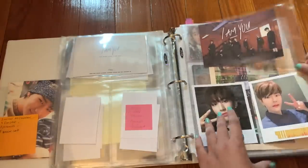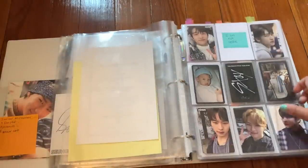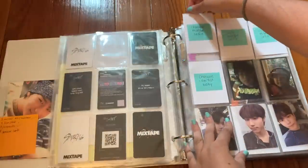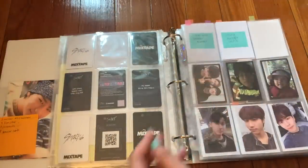Great. Awesome. Fantastic. All right, now moving on to the photo cards. Okay, so the first ones we have are some mixtape cards. So we have this one and we have this one. And we also have Changmin's I Am Not Baby card. So let's put these away.